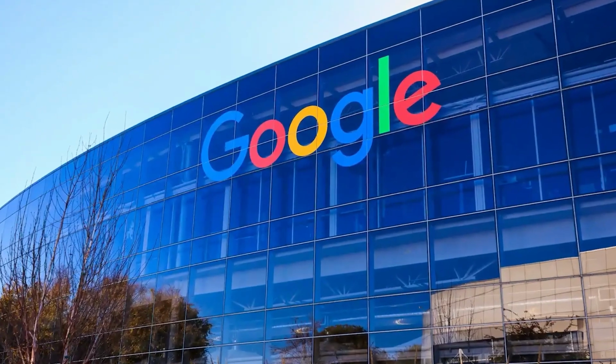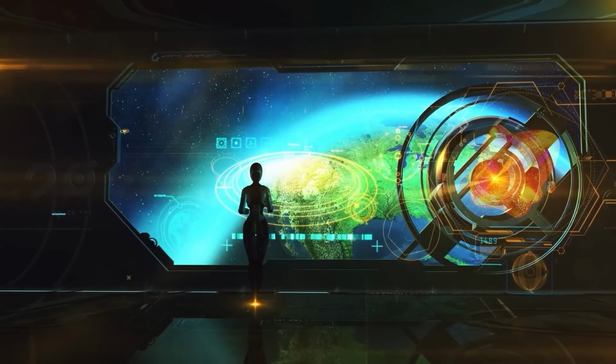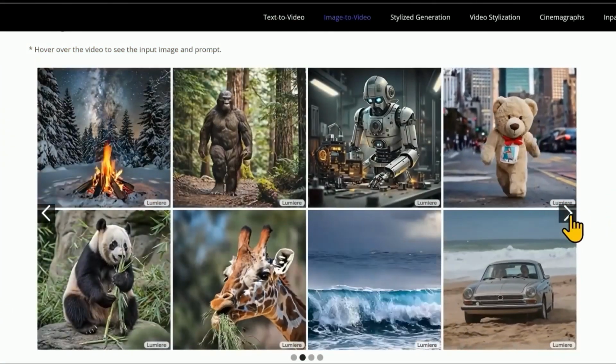Google has just made a big announcement that's going to make your jaw drop. Want to know? They've come up with an incredible new tool called Lumiere. It's like having your own personal genius AI that turns your words into stunning videos. Ready to be amazed? Let us break it down for you in simpler terms.